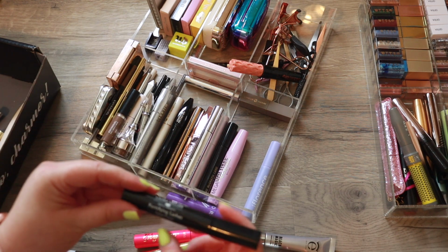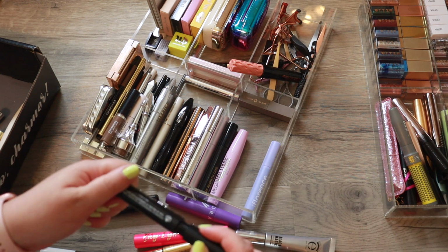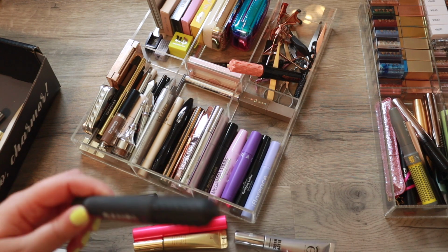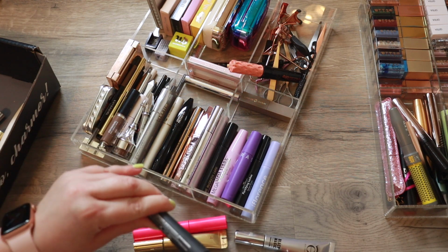I also have the Laura Geller Fortifying Lash Primer, which is also tinted, and I don't know if I've used this, maybe once, so I'm gonna hold on to that. I definitely have a good backup of Bad Gal Bang, and I've had this one for quite a while.